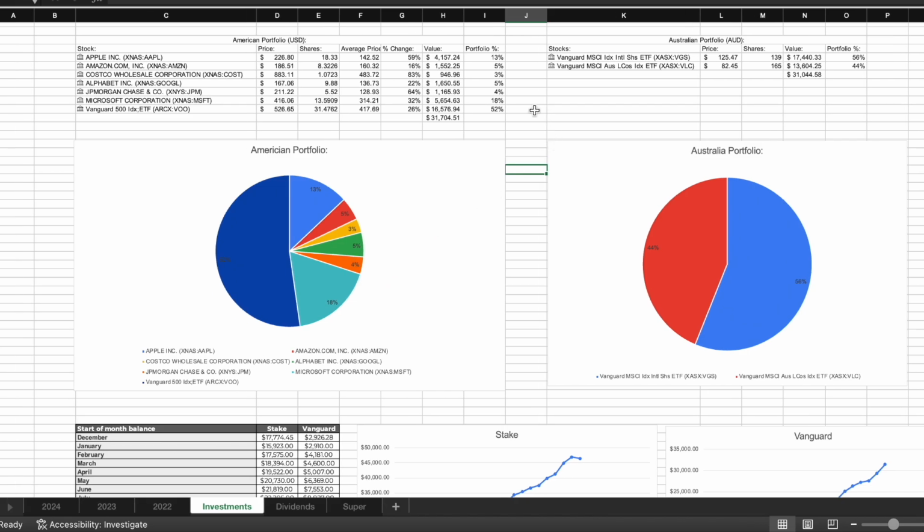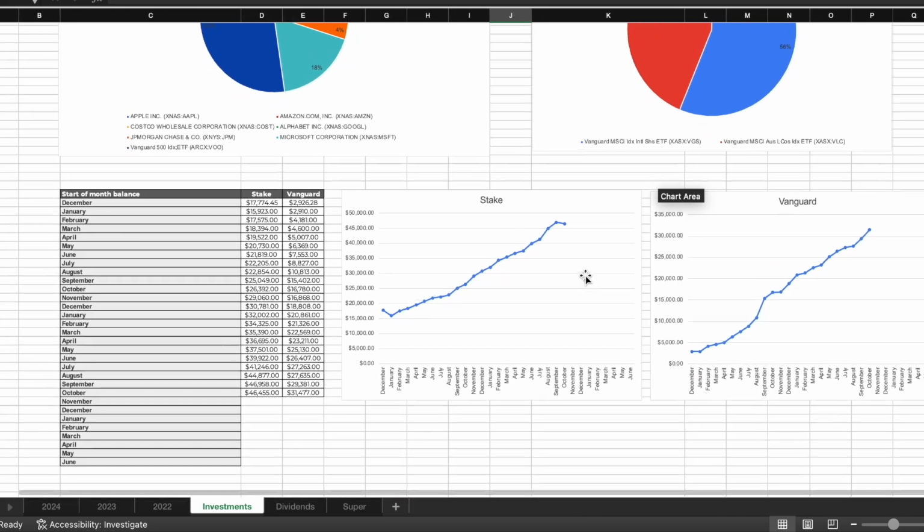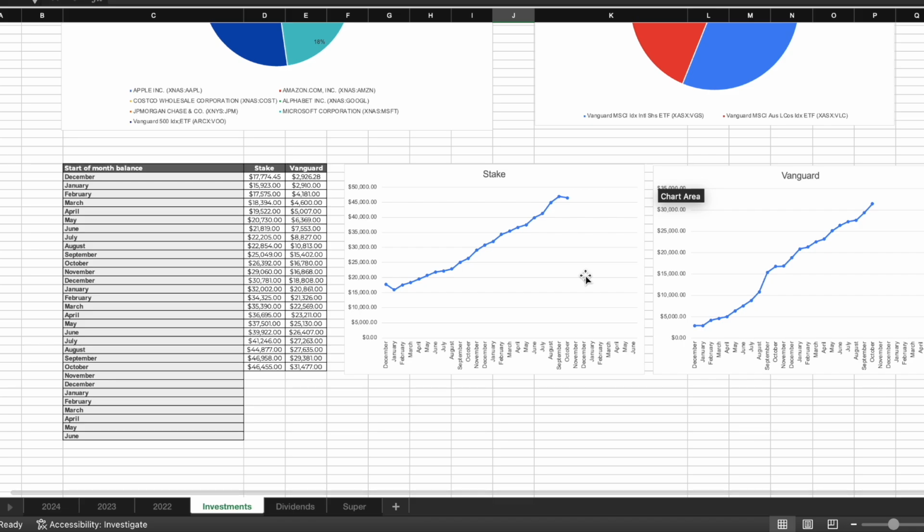Having a quick look through my Excel spreadsheet, what this does is just give a bit better of a view of how my portfolios are looking weighted wise. Obviously it doesn't have my recent money I put into my Australian portfolio yet because I haven't settled that purchase. But you can see with my other ones, VOO is well over 50% now. And these two graphs at the bottom show how the portfolio has been tracking over the past year, 2 years, nearly 3 years. And you can see last month was actually my first month in ages where my Stake portfolio actually went down in value.